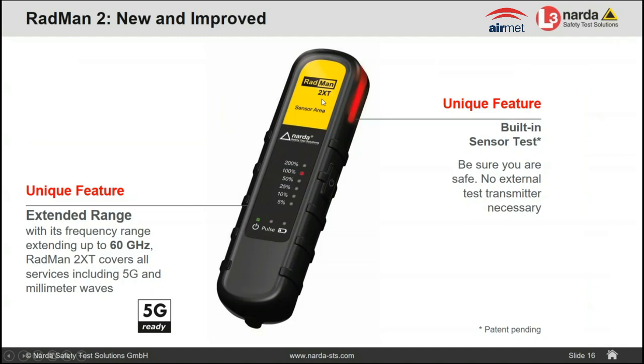So on the one hand, we extended the range. The XT model is covering the frequency up to 60 gigahertz. So that is well covering all microwave radio links. It's covering well the upcoming millimeter wavelength range of 5G. So that's the reason why we said it is 5G ready. And a couple of new features I want to focus on.